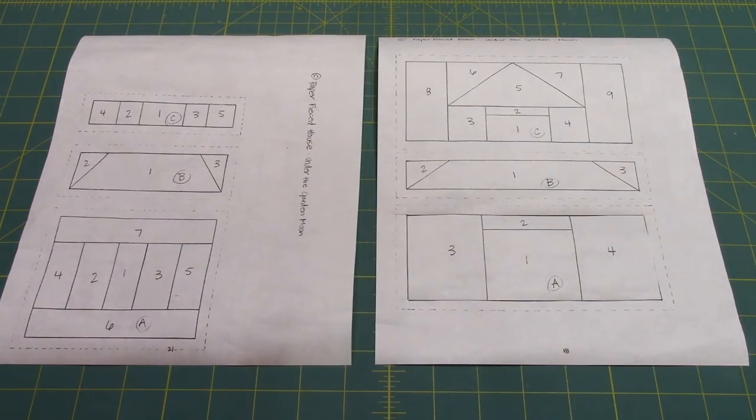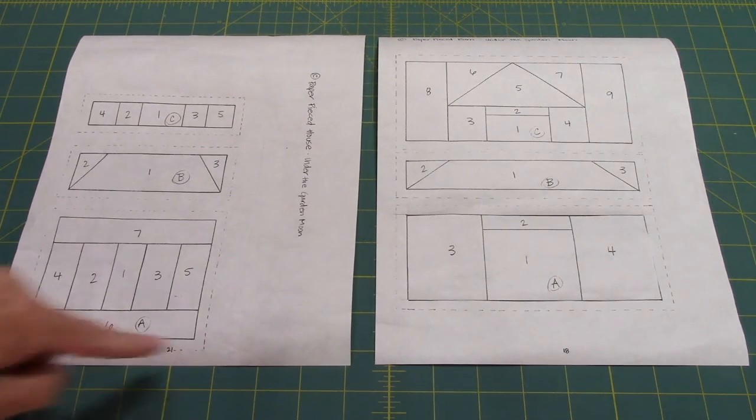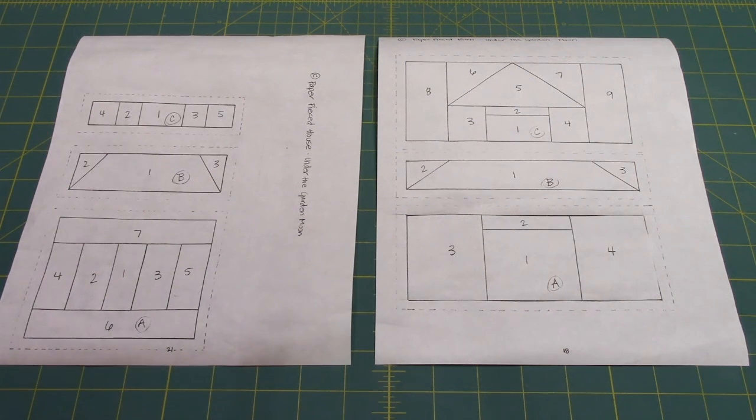We are paper piecing again this month, and if you like the method I showed you 2 months ago, then by all means use that one. The only difference this time, if you're using that method, is that there are 3 sections in each block. So you will paper piece each section and then put those sections together, which I will show you.